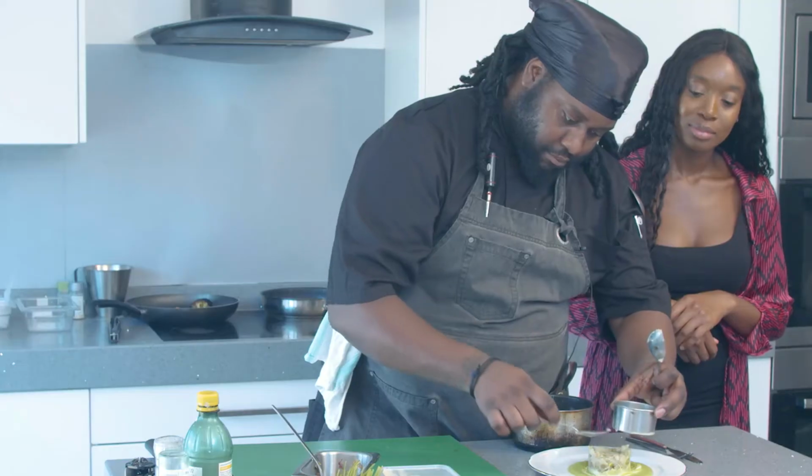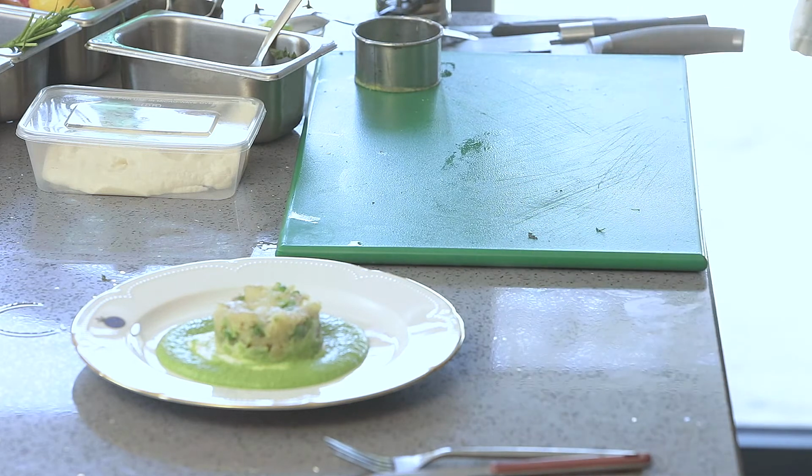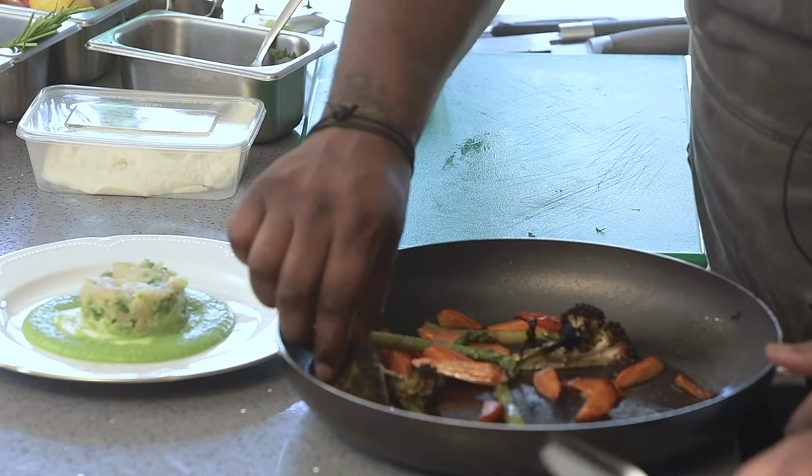Wow. Presentation at its best. I mean that. And the veg. The veg.